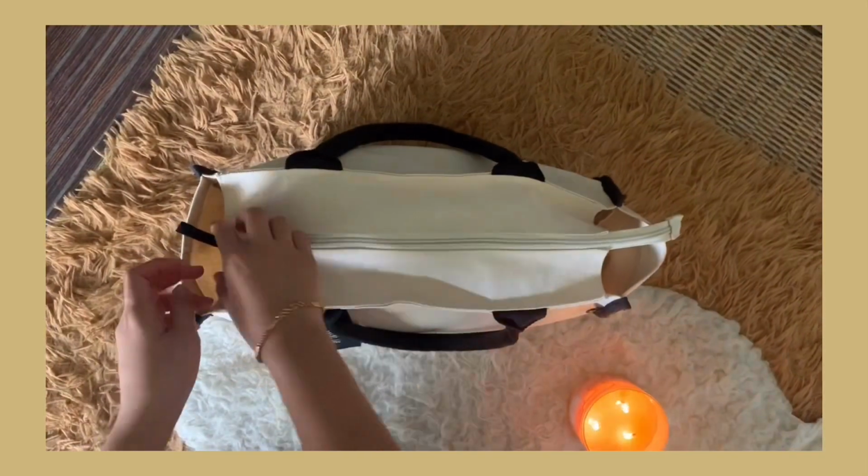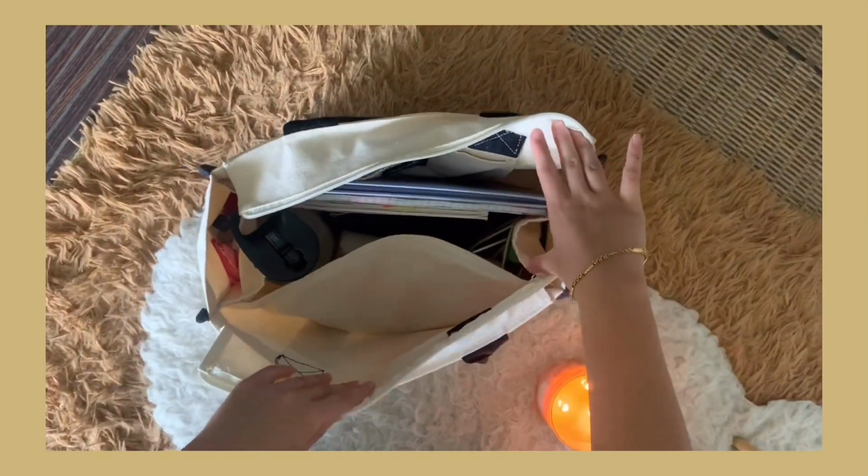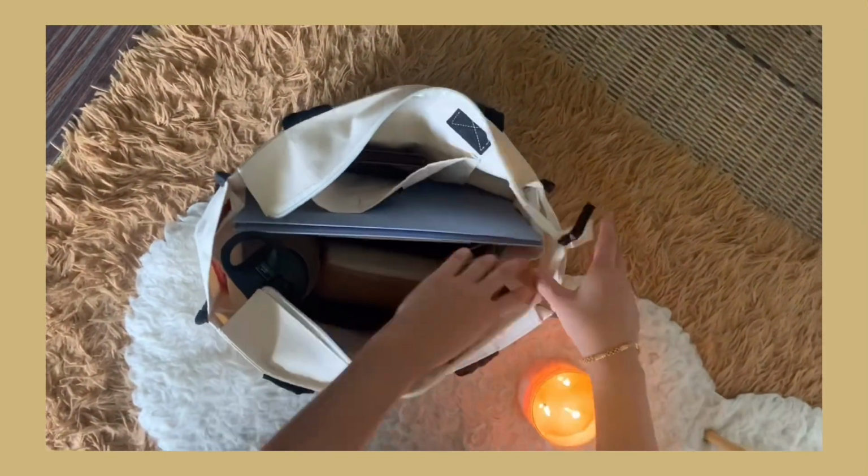And it has 5 compartments: 1 compartment with zip, 2 large compartments, and 2 side pockets. It is also water repellent, which is great because I always spill the tea. You know what I mean?